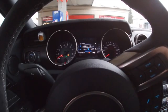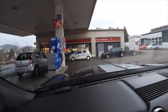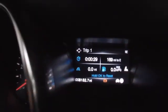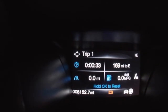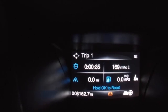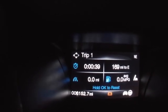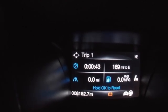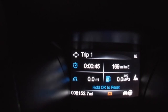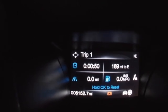Alright, so I just filled up all the way, and this is where we're sitting at right now. 169 miles for a full tank. I mean, that's just based on mostly city driving and some fast Autobahn driving, so that's not actually accurate right now. I have to go to an appointment in Wiesbaden, Germany, which is about 2 hours.